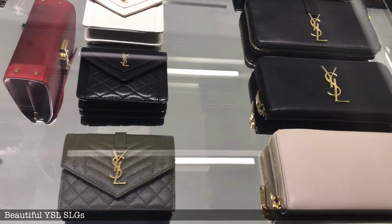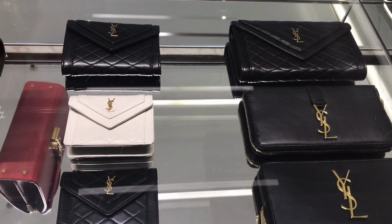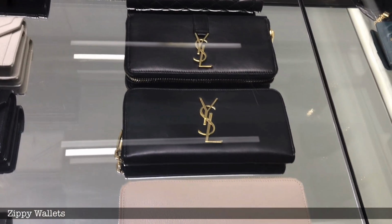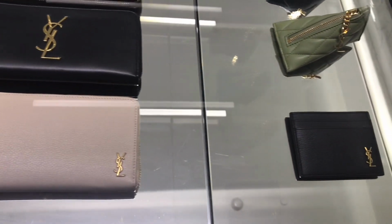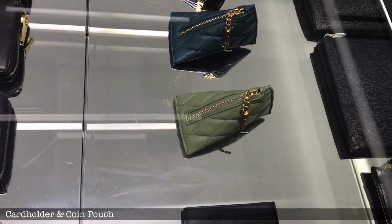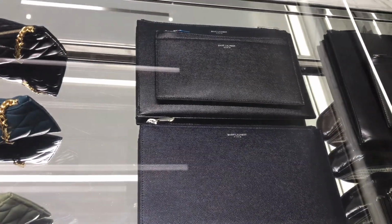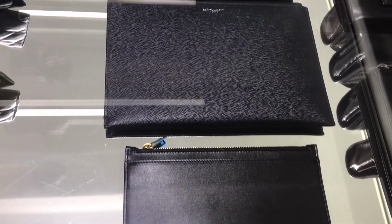Beautiful YSL SLG. So we have compact wallet on your left. Super nice. Love the diamond quilting. We have here YSL Zippy Wallet. So we have the full wallet here, full size wallet. We have the card holder and coin pouch. I love the coin pouch. Super cute. We have here some Saint Laurent clutch bag, very basic.